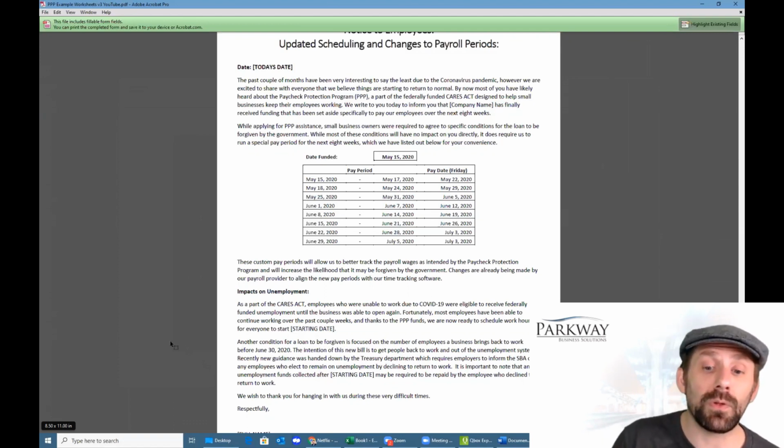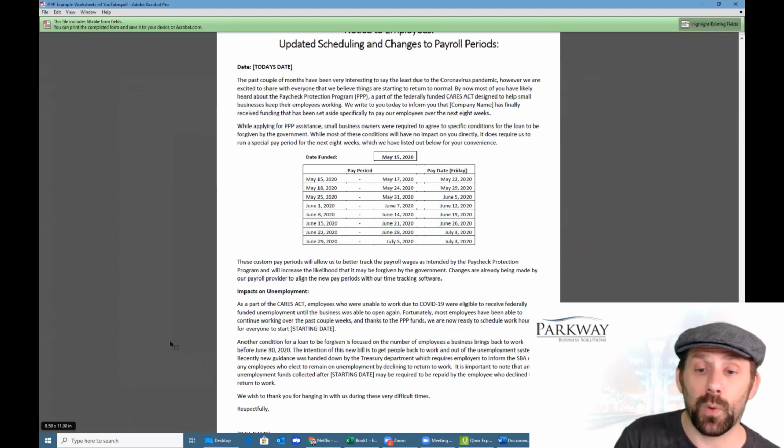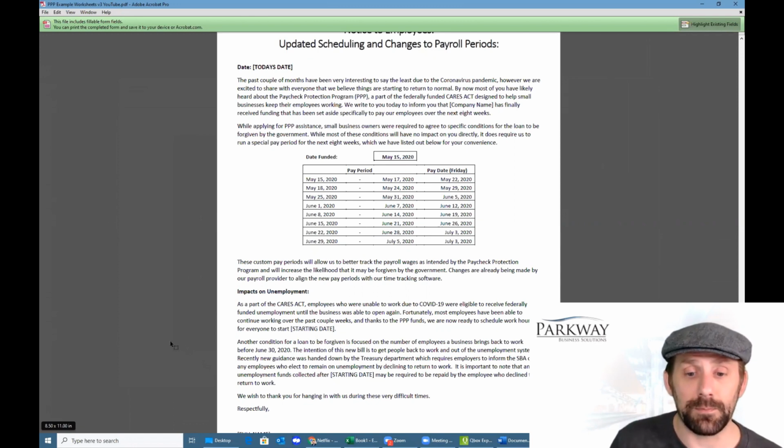Another condition for the loan to be forgiven is focused on the number of employees a business brings back to work before June 30th, 2020. The intention of this new bill is to get people back to work and out of the unemployment system.